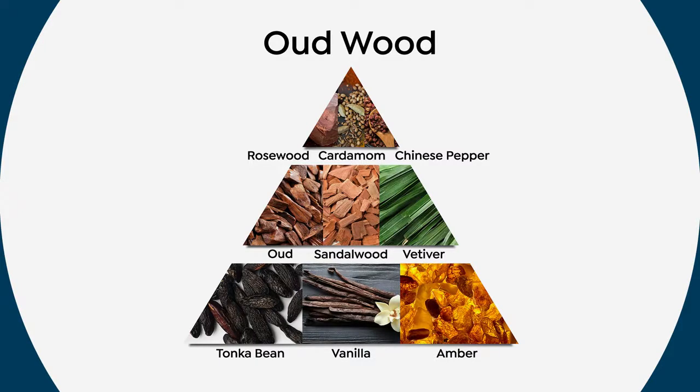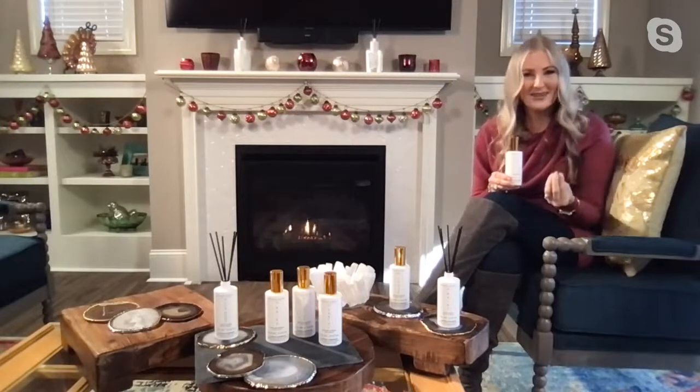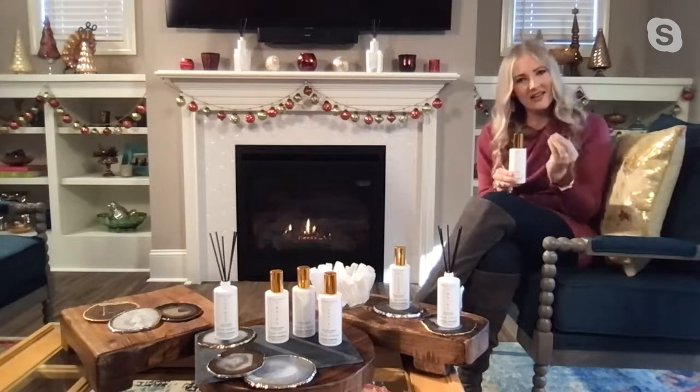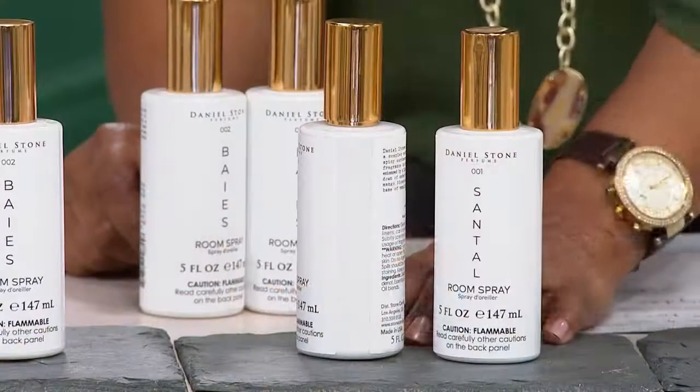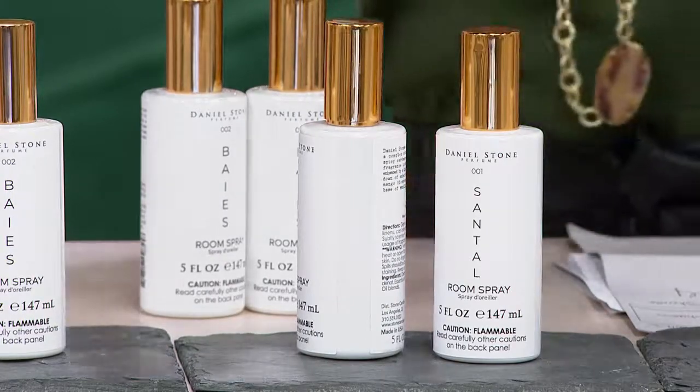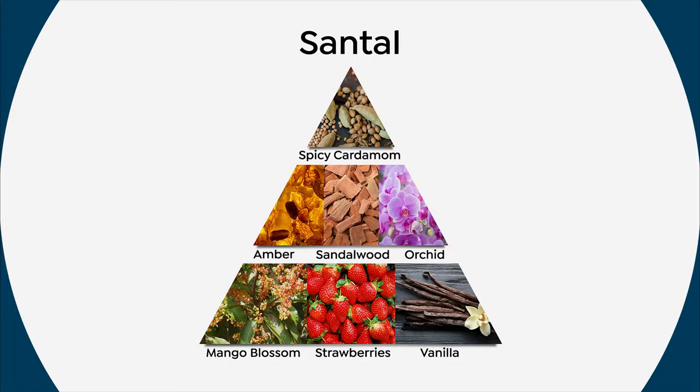So it does pair very beautifully with the Oud Wood. Now this one is more wood heavy. So, again, on the opposite end of the spectrum, where it's a little deeper from the get-go. You've got the rosewood, that spicy cardamom and Chinese pepper that really triggers your senses at the top notes. The Oud Wood and the Sandalwood and the Vetiver, those are all very expensive, high quality, luxurious fragrances that are at the heart of this. And then once you get to the tonka bean, the vanilla, and the amber, it smooths it all out into a wonderfully luxurious and romantic way. So it makes you relax a bit. I highly recommend having this diffuser near a bath.